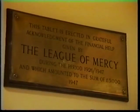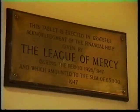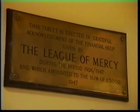This inscription reads, "The ground on which this infirmary and lunatic asylum are built, and the premises attached to them, were given by the Right Honourable the Earl of Oxford in the year 1776." This inscription reads, "This tablet is erected in grateful acknowledgement of the financial help given by the League of Mercy during the period 1926 to 1947, and which amounted to the sum of £5,000."